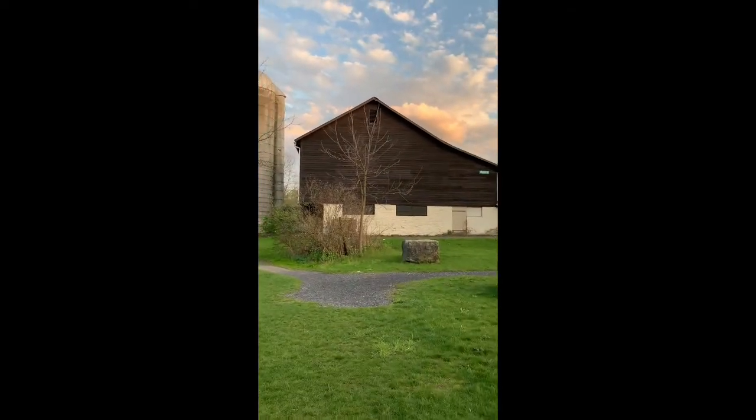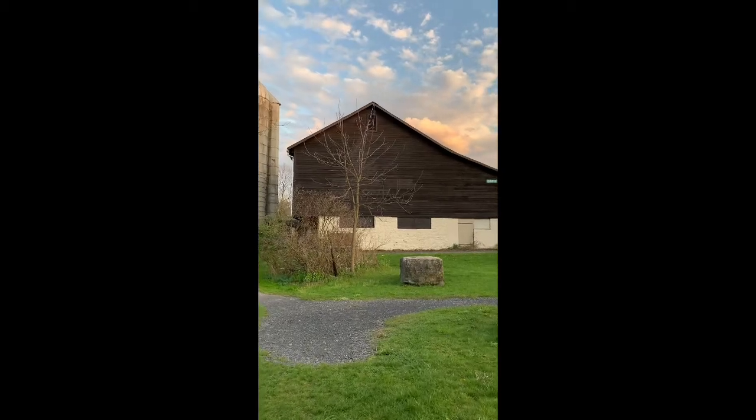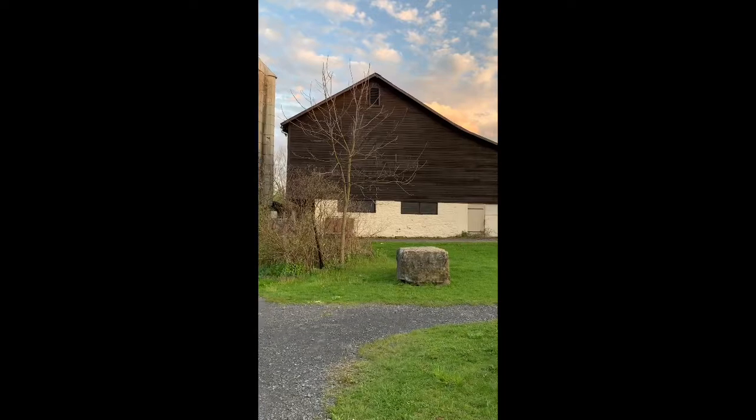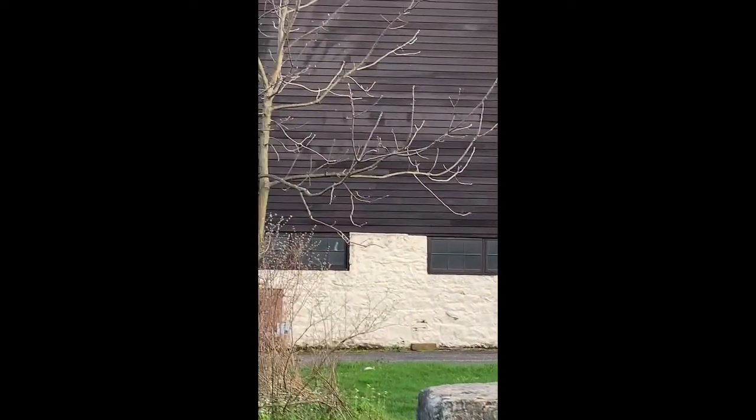And this would have been a great shot. They used to have a big sign that said Millbrook Marsh, but they painted over it. So our ending, which was going to be nice, is now just the side of a barn, which is also nice. But you can kind of see the old logo there.